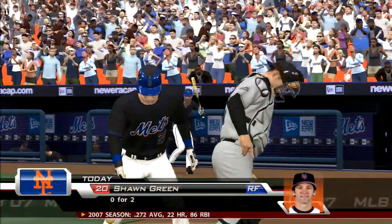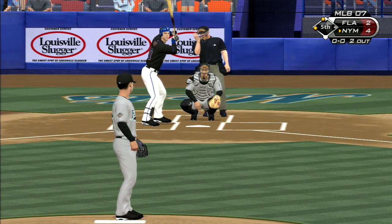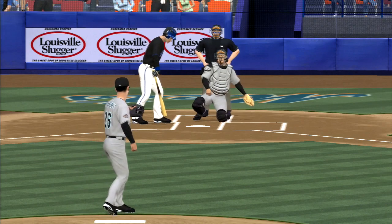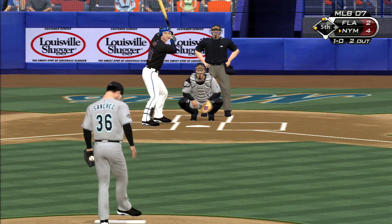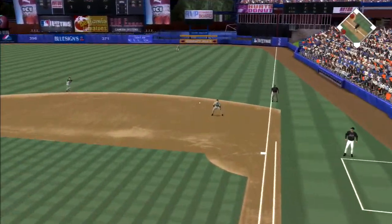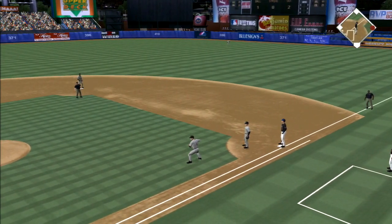Sean Green will step in, a ground-out victim his last time. And this is just off the outside corner for a ball, 1-0. And he's starting to get up there in pitches now. Worth keeping an eye on. Ball lined to the right side. That's in there. Base hit. Now 2 runs are scored.